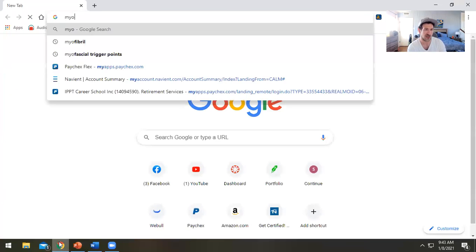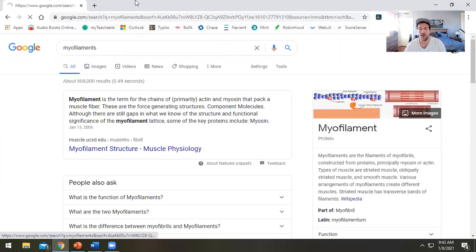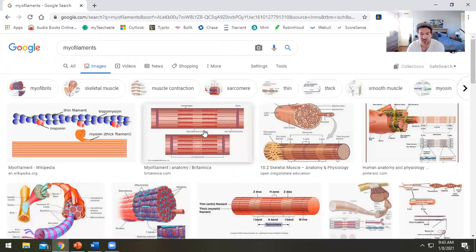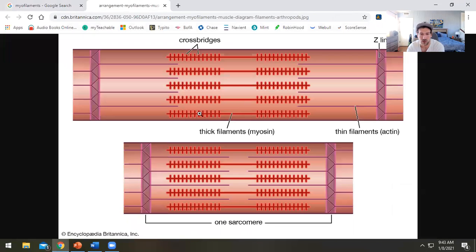So if I pull up a picture here, and we look at myofilaments, you can actually see they're arranged like this. They form these little cross bridges. And you can see there's just a little bit of a connection here. They're just barely crossing over each other. And what happens is this reaches up and grabs this, right? So this right here is your thick filament. This is called myosin. And these thin filaments here, these are called actin.